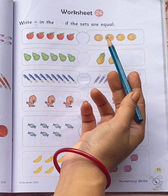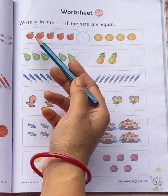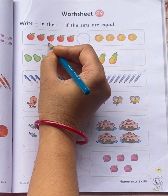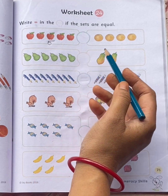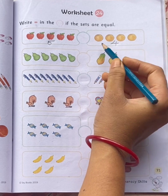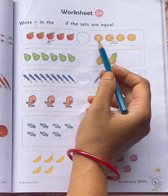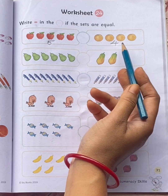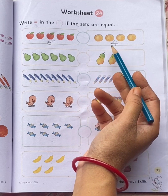See the first set. There are 1, 2, 3, 4, 5 apples on the left. And 1, 2, 3, 4 oranges on the right. Are they equal or not equal? No, they are not equal.